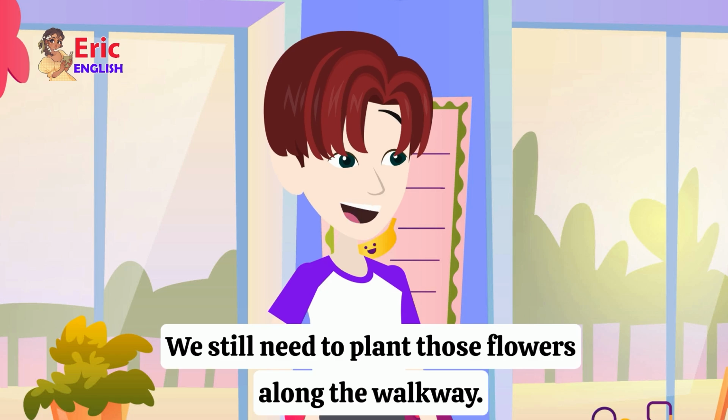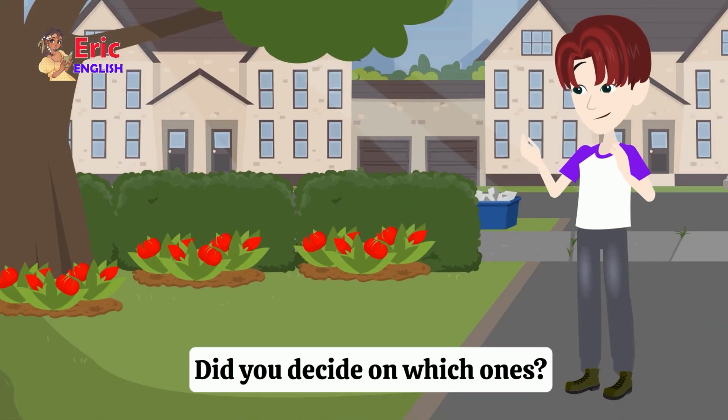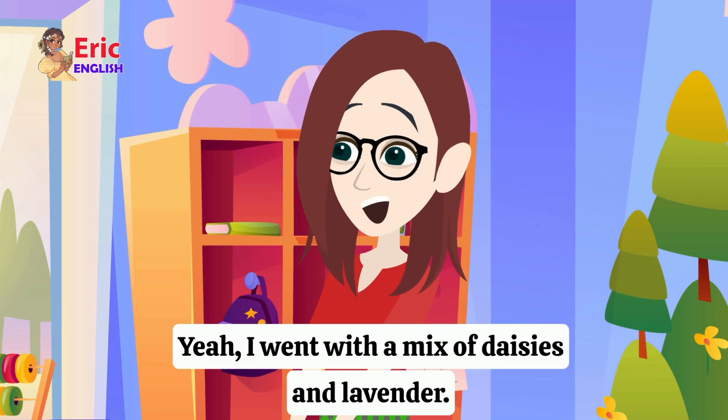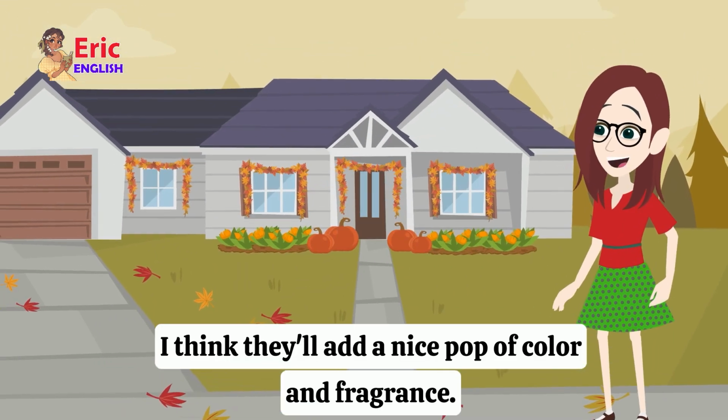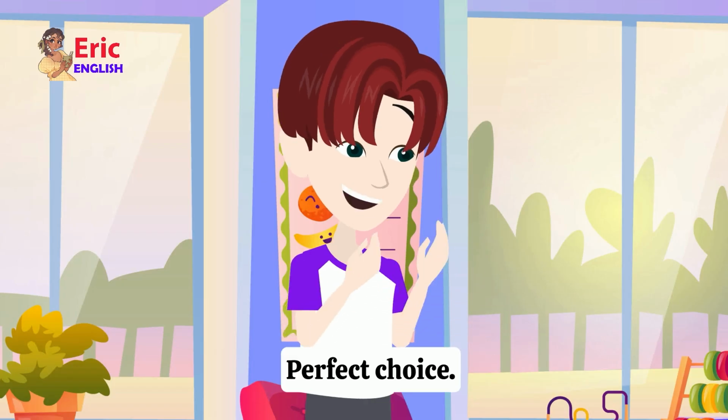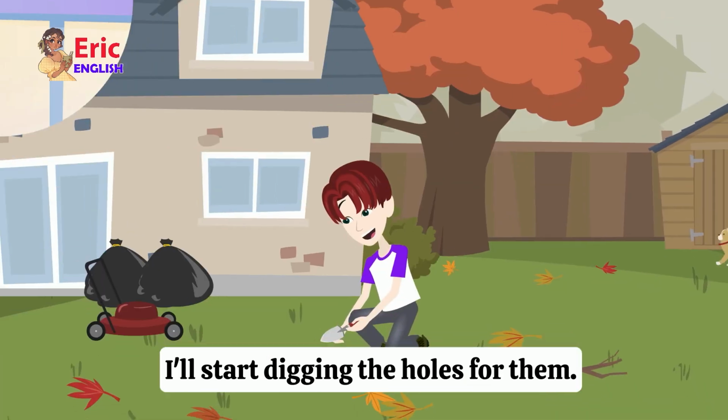Agreed. We still need to plant those flowers along the walkway. Did you decide on which ones? Yeah, I went with a mix of daisies and lavender. I think they'll add a nice pop of color and fragrance. Perfect choice. I'll start digging the holes for them.